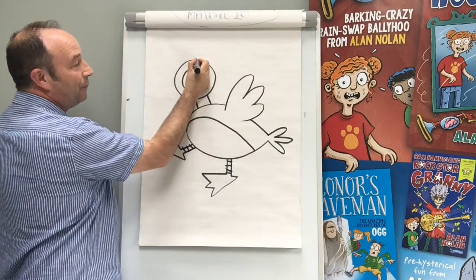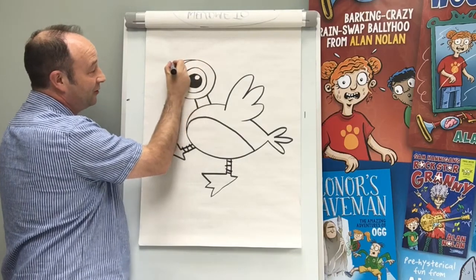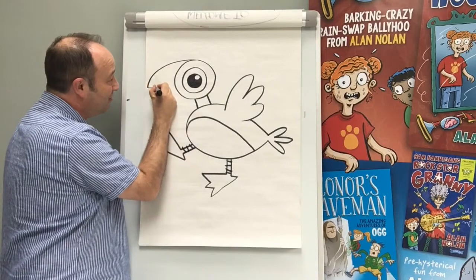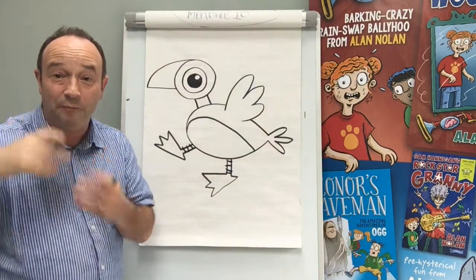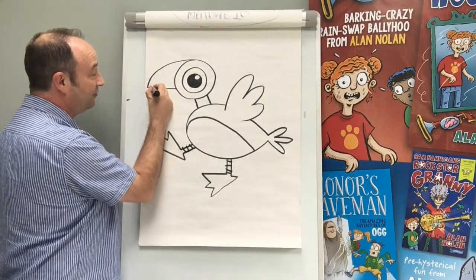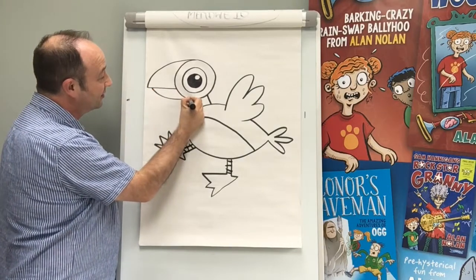So to draw that big beak, I'm going to start up at the top of her head here. I'm going to draw a curve that comes down like that. Okay. And then straight back to her head. That's the top of her beak. And then to draw the bottom of her beak, I'm going to draw another curve that starts a little bit in from this line. I'm going to start a curve that goes like this, down to the bottom of her head.